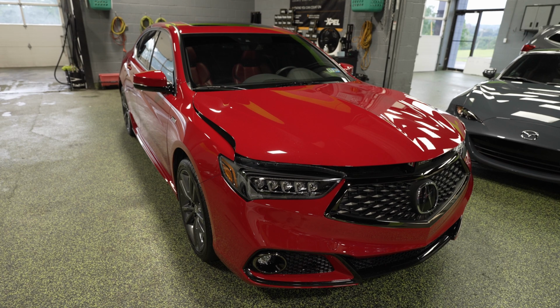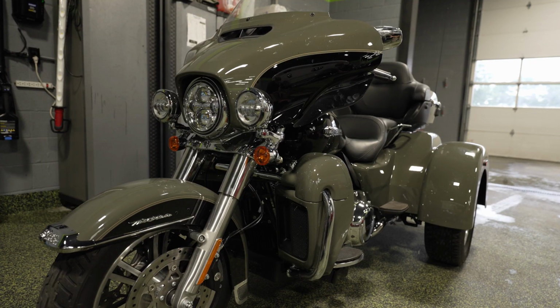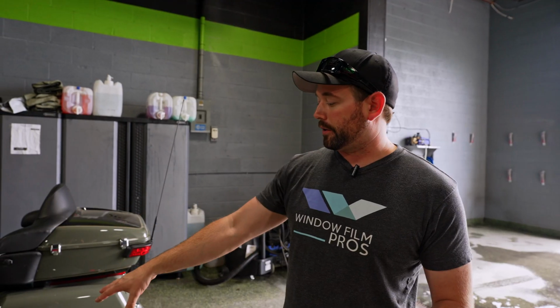We've got an Acura. This one was here for a ceramic coating. I love the red and the blue that they have from Acura. This one's no exception. So I want to say it just needs a top coat and it's ready to go home. This trike over here is straight from our friends at Z&M Harley-Davidson. This one's getting a paint protection film package.